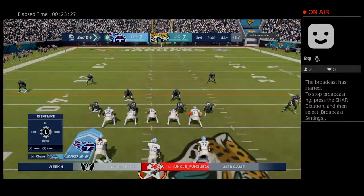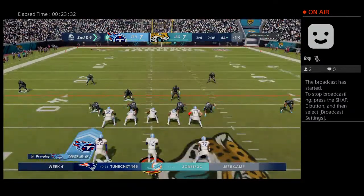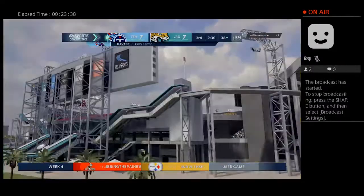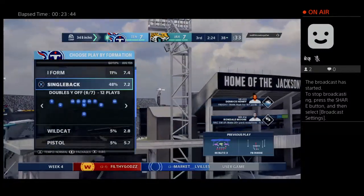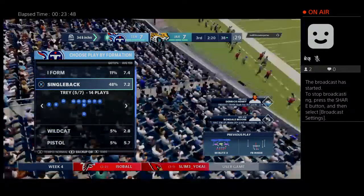Second and 6. And he is close to a first down as he's tackled at the Jaguars' 38. It's a 6-yard run, leaves him with about a foot or so still to go to hit the marker with 3rd down coming up. 6 brings up 3rd and inches.